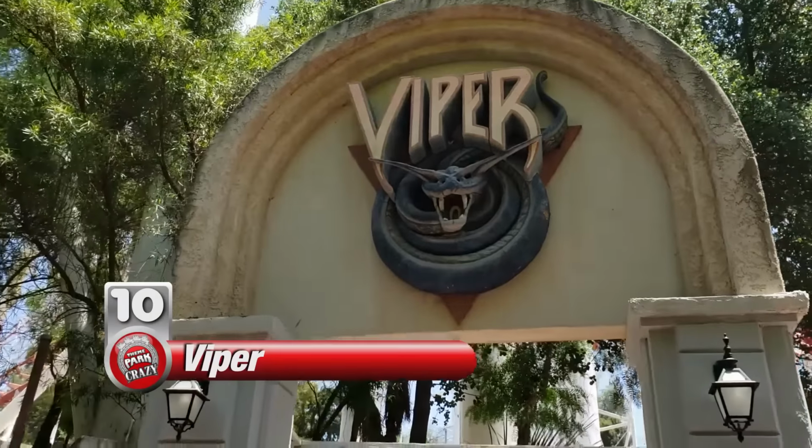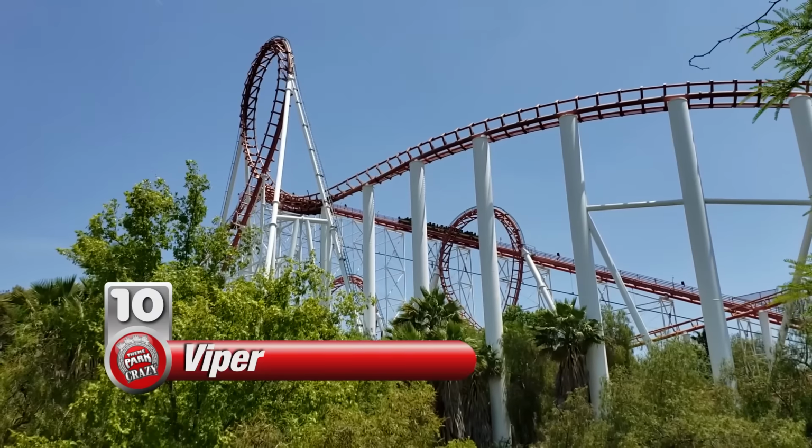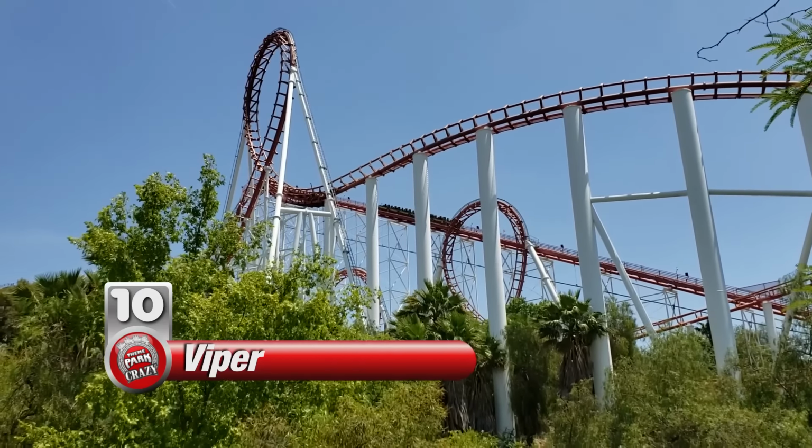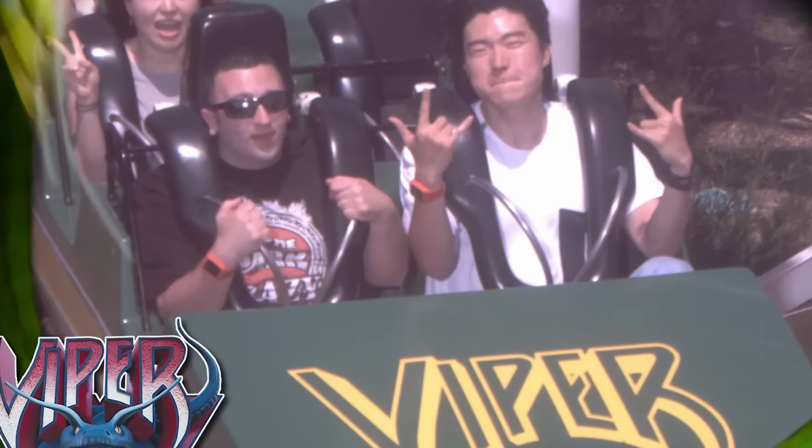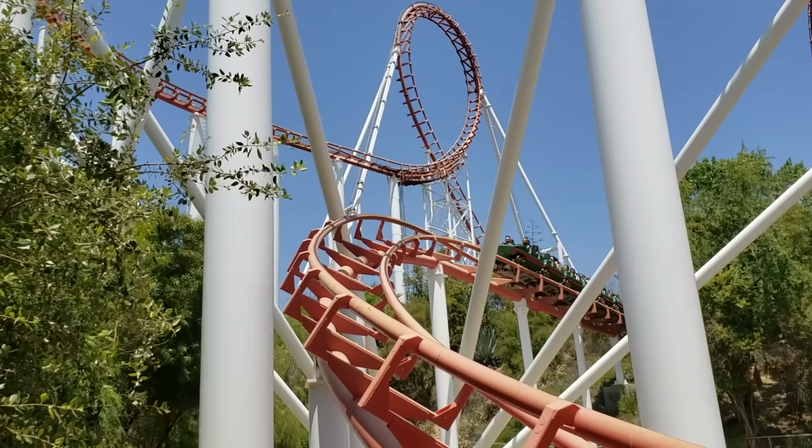Number 10 is the infamous Viper. Now I know this ride has a pretty bad reputation among enthusiasts, but hear me out. So I rode Viper, and I gotta say, it wasn't that bad. I mean, yeah, it was rough. It did bump me around a few times. There were a couple of spots that were a bit uncomfortable, but compared to what I've heard about this ride, it was a little better than I expected.